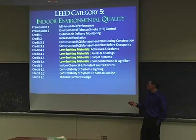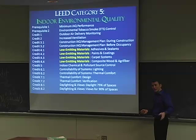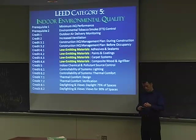And I will not go over each one of these individually because then you'll be wiping drool off the desks. But indoor environmental quality, getting back again, not to belabor the point, but we spend a tremendous amount of time indoors. And these credits are all focused on how do we improve that, how do we improve occupant health, how do we deliver fresh air, how do we get daylighting infused to people who are inside, and also how do we allow building occupants to control the things in their environment to some degree, to make it more comfortable. How can you control the temperature? How can you control light in your spaces?